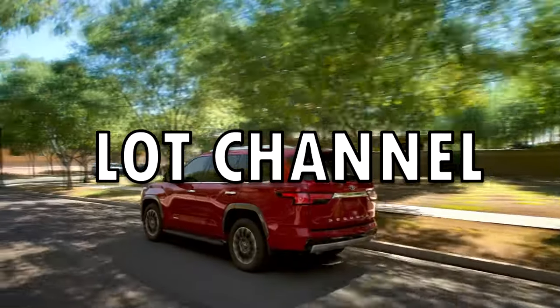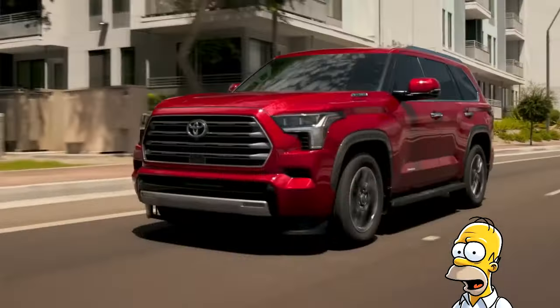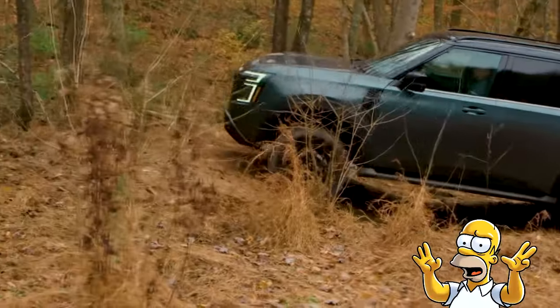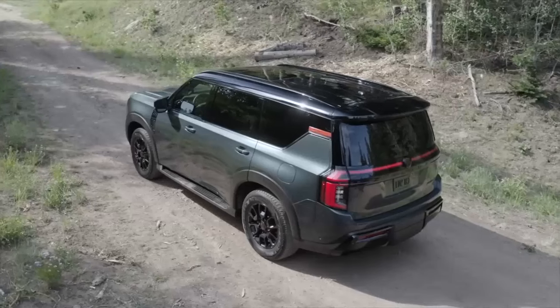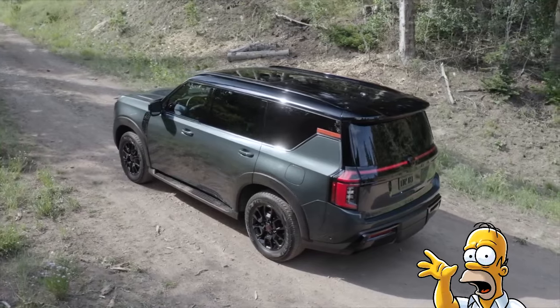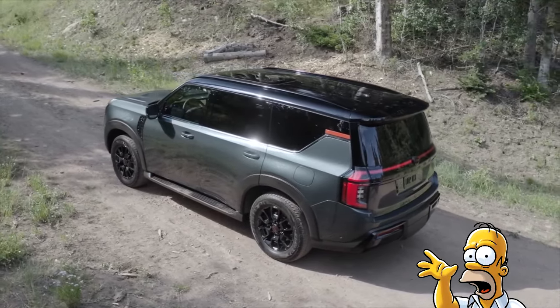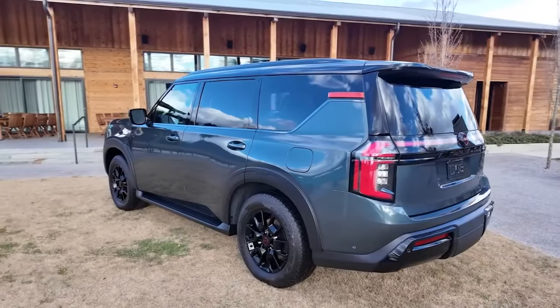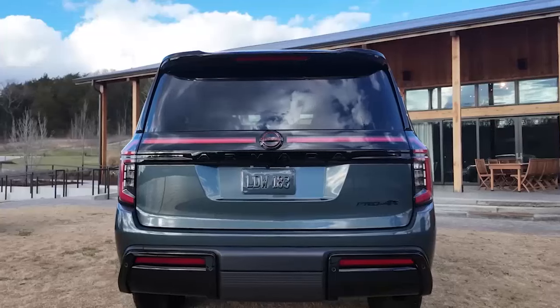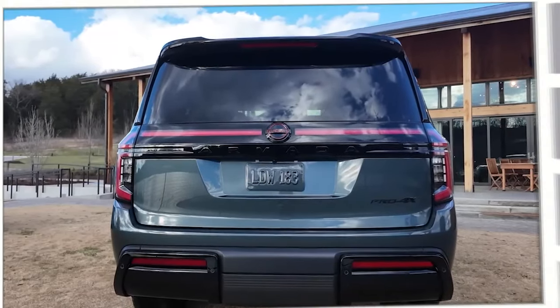Look at these big SUVs. Hey there, car fans. Today, we're checking out the massive road beasts, the 2025 Toyota Sequoia and the 2025 Nissan Armada. Both of these three-row titans bring muscle, space, and fancy features. But which one's gonna make you say, no? And which one's a sweet donut of an SUV?